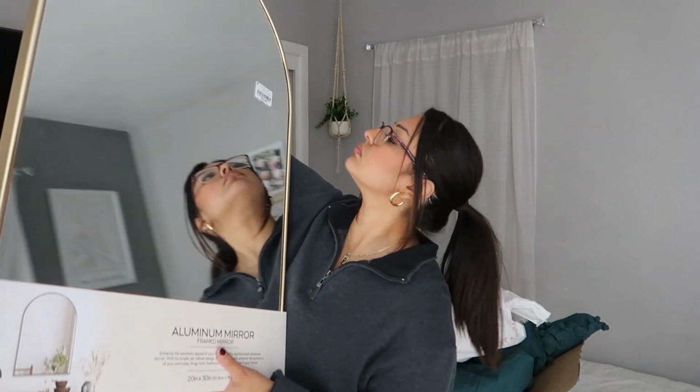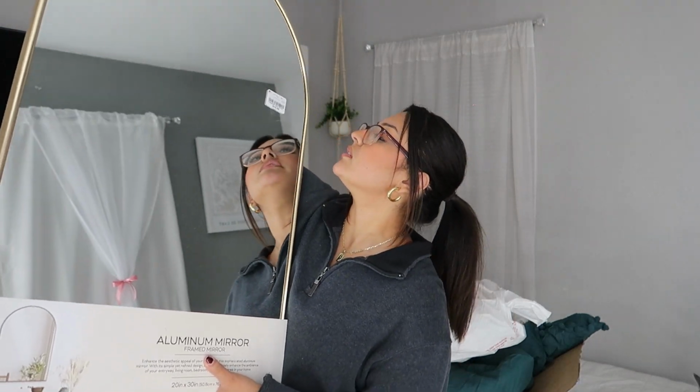I had originally ordered a mirror, this exact mirror, just a little bit more gold, on Amazon for $40. And then my mom found this one at, I don't know what tag that is, maybe TJ Maxx, for $20. And it's like, what? Look, it's huge. It's the exact same size and everything as the one I was gonna get. So that was a steal.